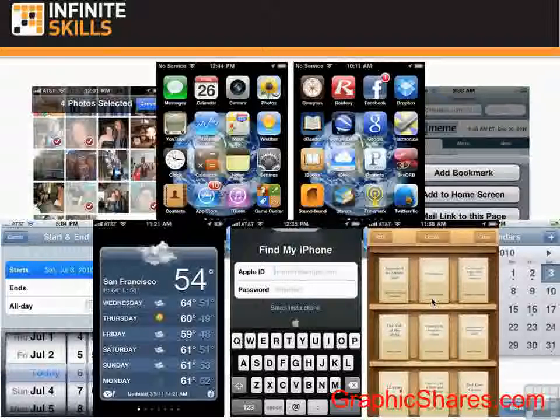Interest in the SDK exceeded Apple's expectations. In fact, Apple's servers supplying the beta for the first SDK were overwhelmed. Since then, the App Store has grown to become the repository of over 400,000 applications, which collectively are driving innovation beyond the reach of other mobile devices.